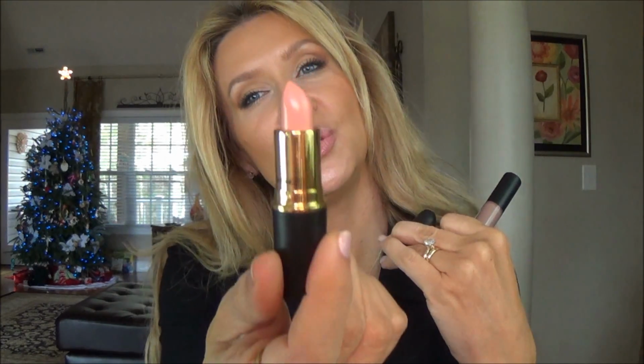Now, I did get the gloss at my counter. It was the last one, and the gloss is beautiful too. But it is a beautiful, beautiful nude. I had seen several people talk about this because it was a limited edition, and I've gotten where I don't run to every collection that MAC puts out, and I don't run to every nude like I used to because I have so many that I really like now. So after you have seen and heard about this so many times, by the time I wanted it, I couldn't get it. But the gloss is beautiful if that's all you can get.